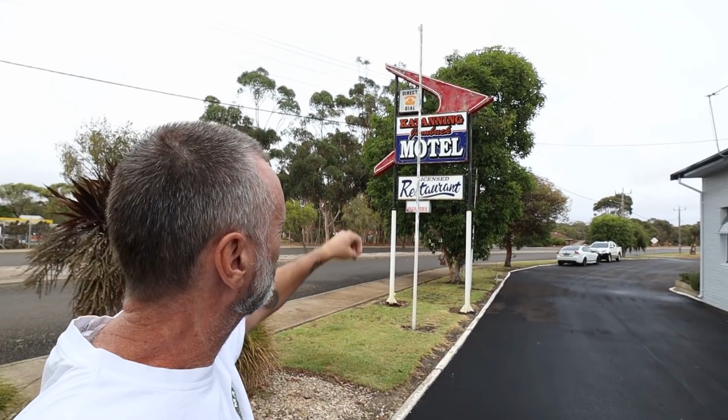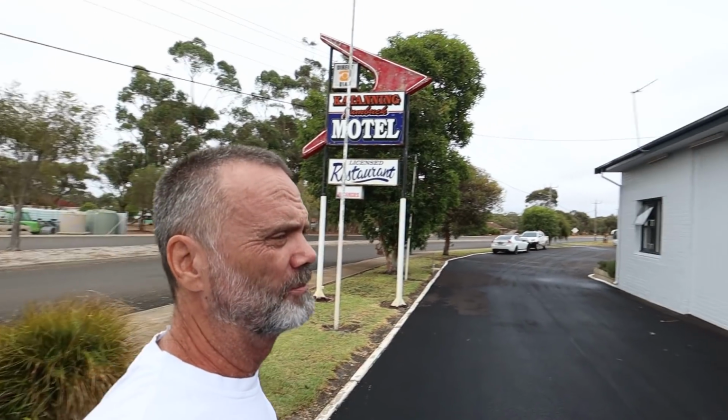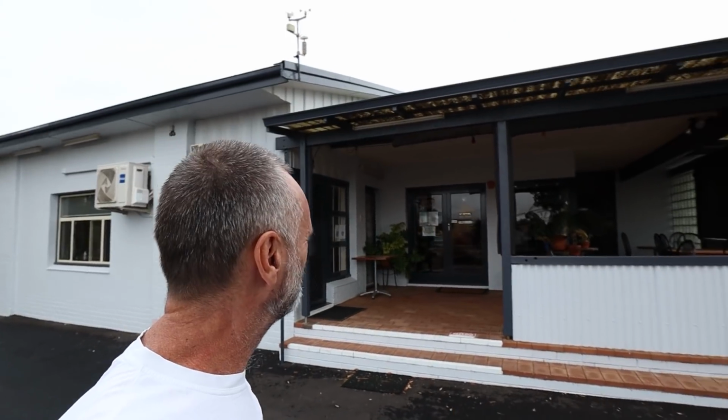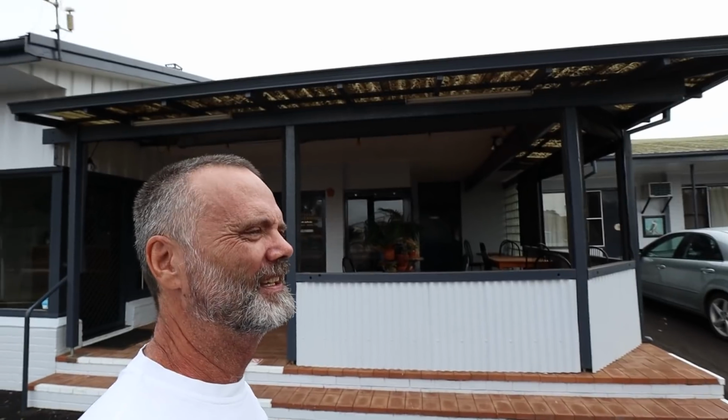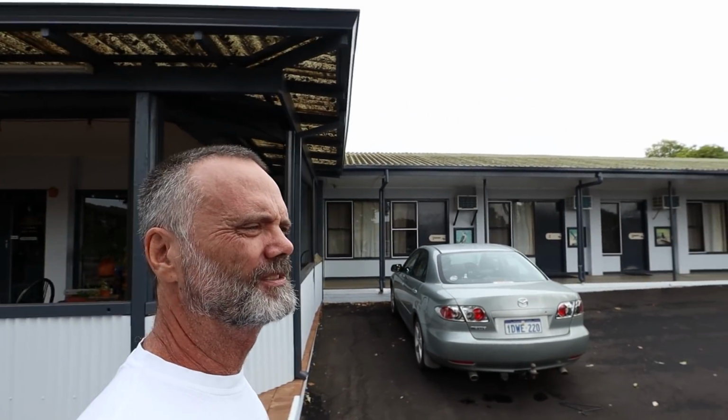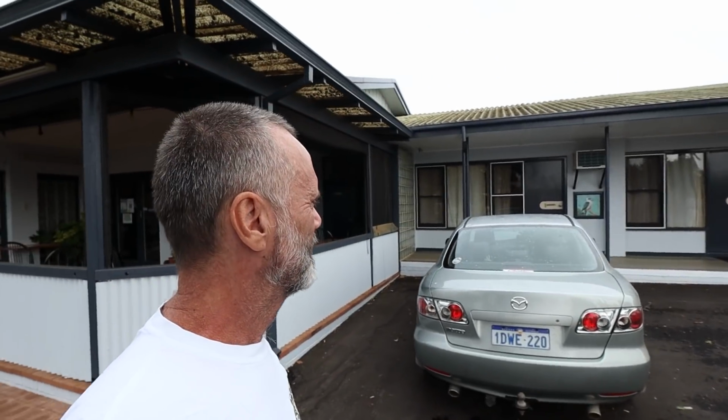And this is where we're staying, the Katanning Jumbuck Motel. Really quite comfortable. There's the owner there hiding behind the door. I've got an appointment at 9 o'clock with the CRC Visitors Centre, so I've got to go in and get ready.